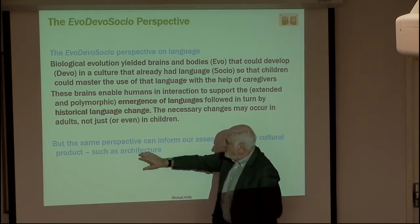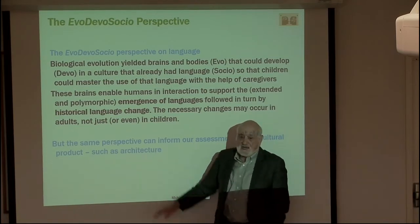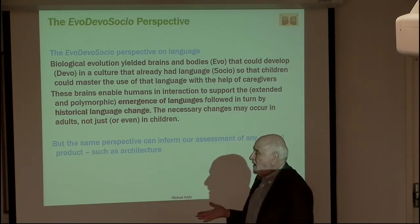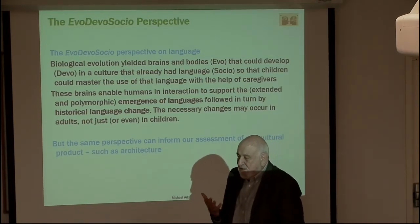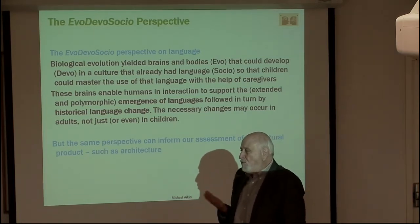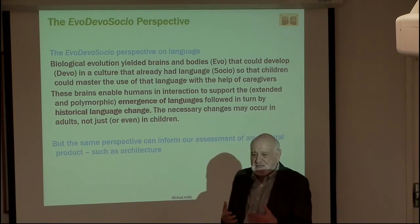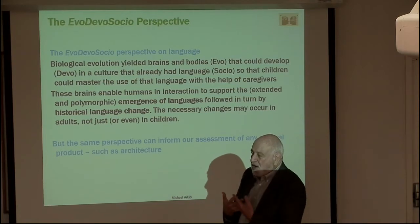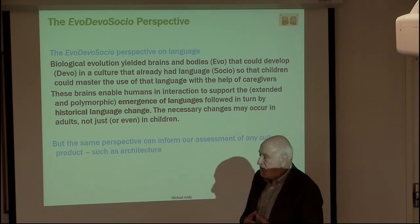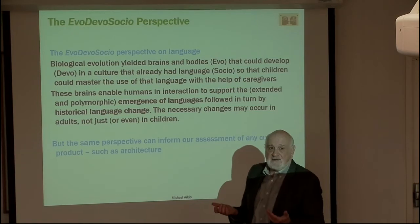The same perspective can inform our assessment of any cultural product, such as architecture. Early humans had very simple shelters. One would say they did know how to shelter from the wind and from the rain, but we probably wouldn't want to say they had architecture. Some people might have a very broad sense of architecture, but in terms of a discipline, knowledge of how to design a variety of buildings, that's certainly a cultural emergent of the last maybe 10,000 years since people started living in cities.